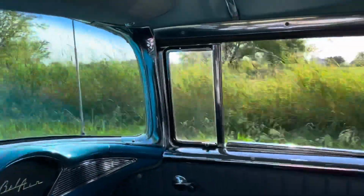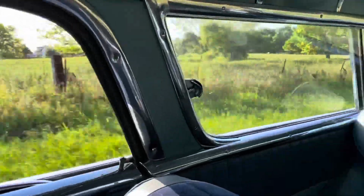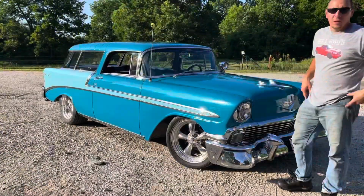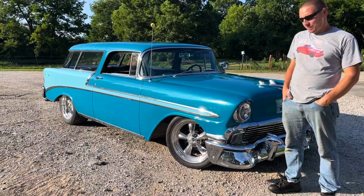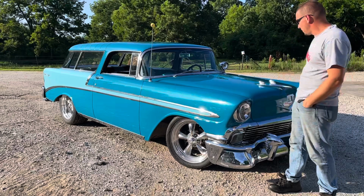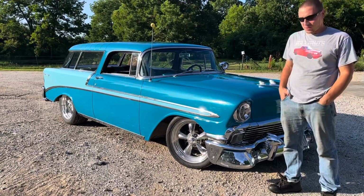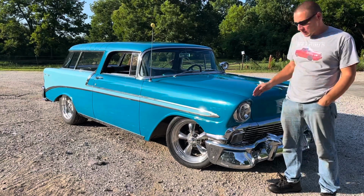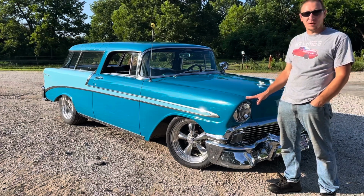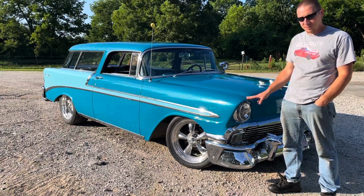Just nothing beats cruising around in something like this. Well, sometimes I like to do driving videos of some of my favorite cars that come into the shop, just the special ones, you know. And to me, a 55 to 57 Chevy Nomad is one of the most beautiful cars ever built, especially of the 1950s, 60s era.